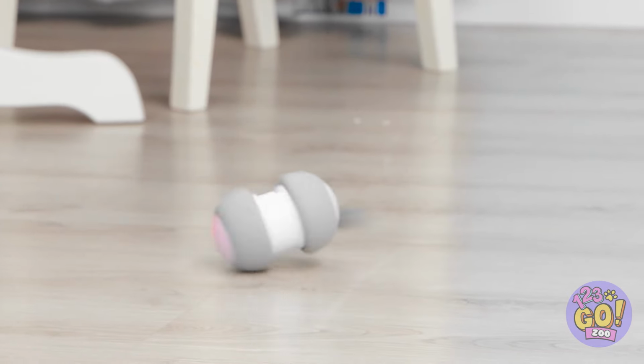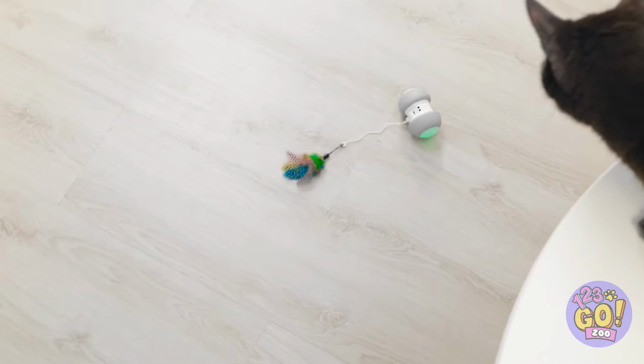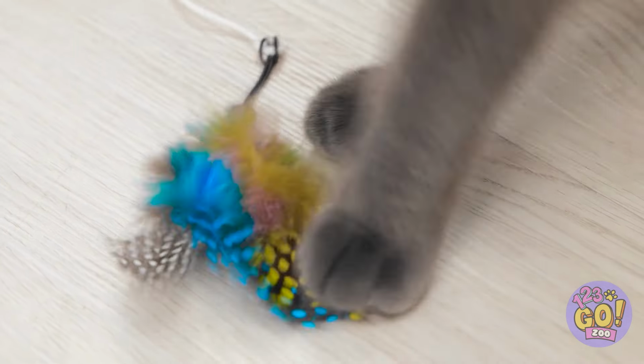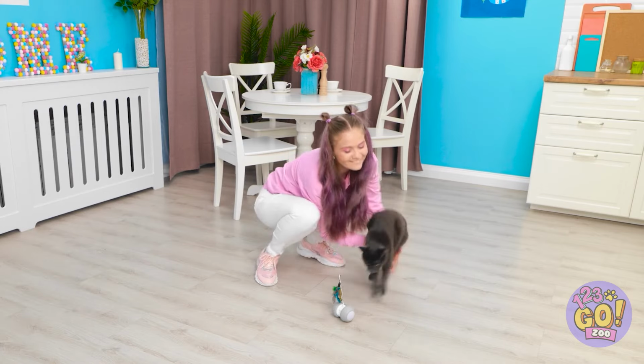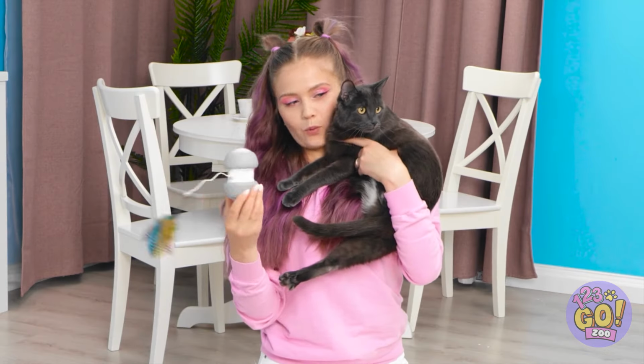You're very quiet. How's it going back there? Still chasing it? I'm exhausted just watching you. How did it get up there? I'm not gonna ask. Hey, you got it! Well done! You're the best, kitty! I'm so glad you got this toy. You're worth it!